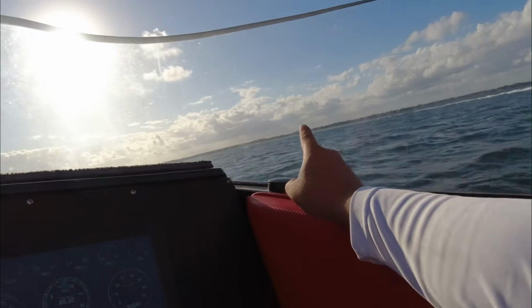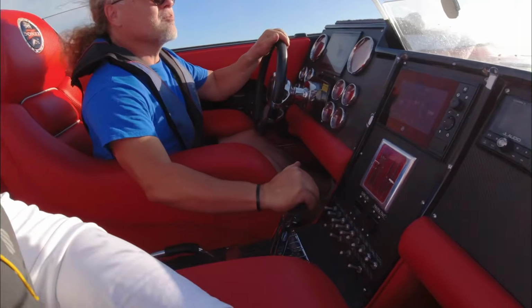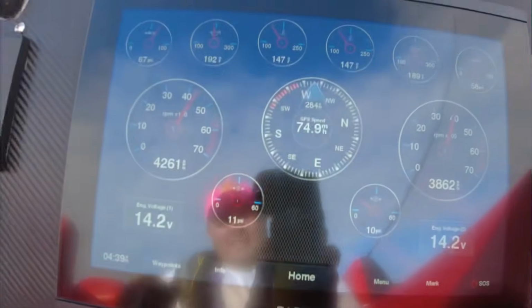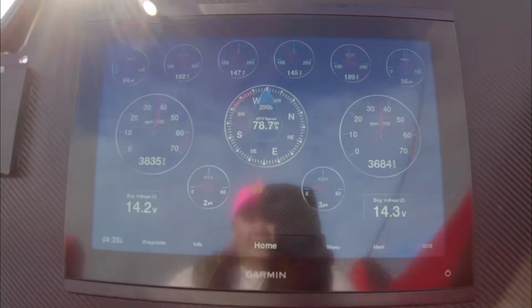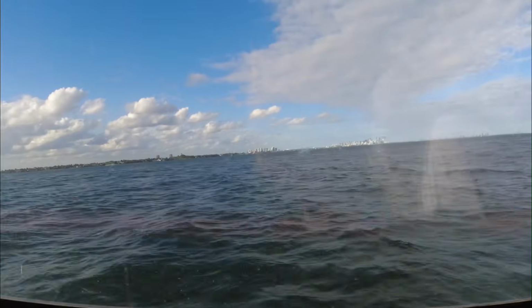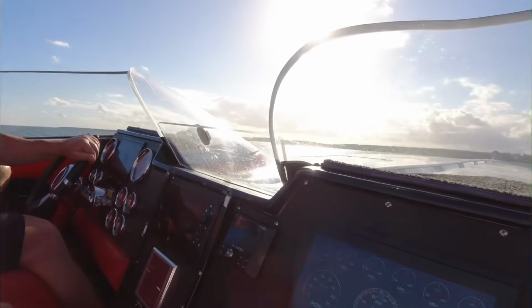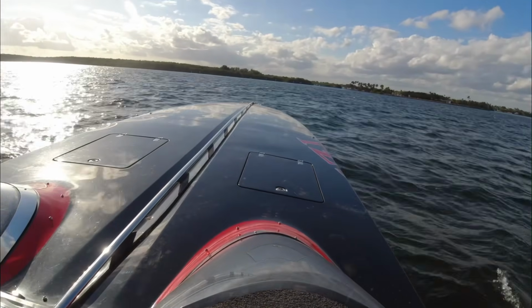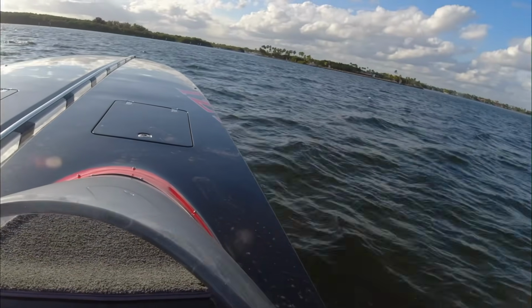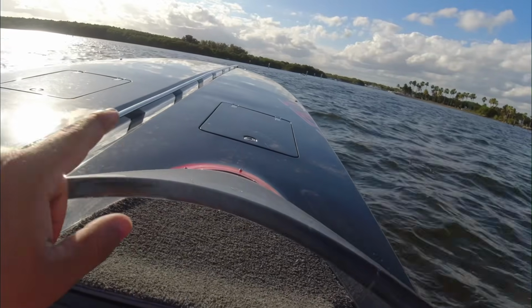Yeah, right there, Matheson Hammock. You gotta go that way, man. There's a shadow right here. You gotta go that way.